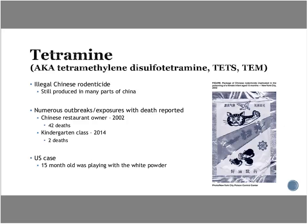Next up is tetramine. This is an illegal Chinese rodenticide, so not made in the United States, and it's not supposed to be made in China, but they still produce it in some parts of China. There've been reports of outbreaks and death as well.